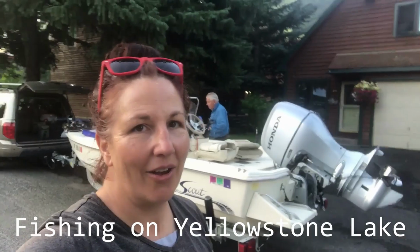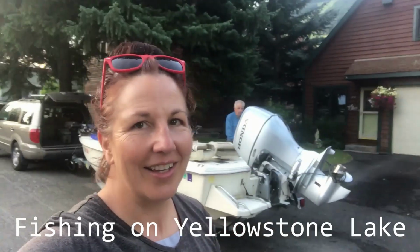It's just past low dark 30 and got Dad getting the boat ready, and we're gonna go fishing today on Yellowstone Lake. It'll be Fluffy's first time ever in a boat, so we will see how he does. Right now he has no idea what's in store for him. As it turns out, Fluffy Dog is a really good boat dog.